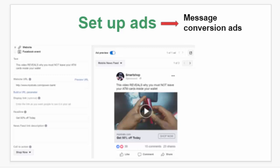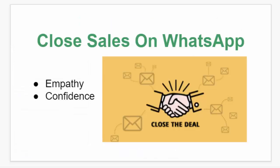You just send people to your WhatsApp, and then the next thing you want to do is close them right on WhatsApp. You've demonstrated how this product is being used on Facebook or wherever you want to advertise. A whole lot of you are going to be advertising on Facebook, by the way.